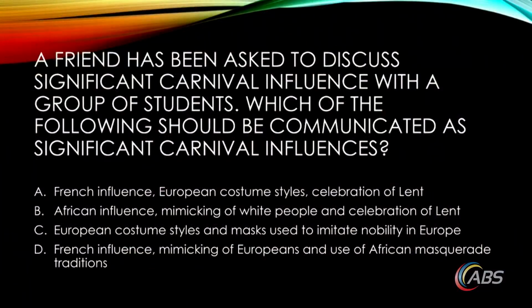A, French influence, European costume styles, celebration of Lent. B, African influence, mimicking of white people, celebration of Lent. C, European costume styles and masks used to imitate nobility in Europe. D, French influence, mimicking of Europeans, and use of African masquerade traditions.